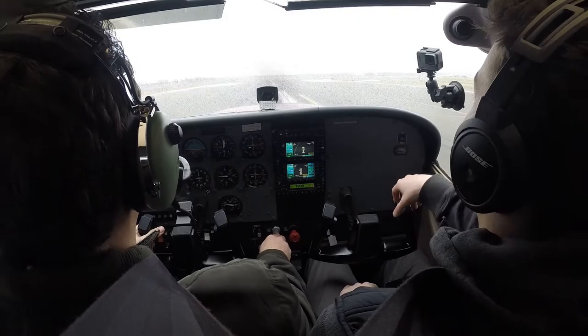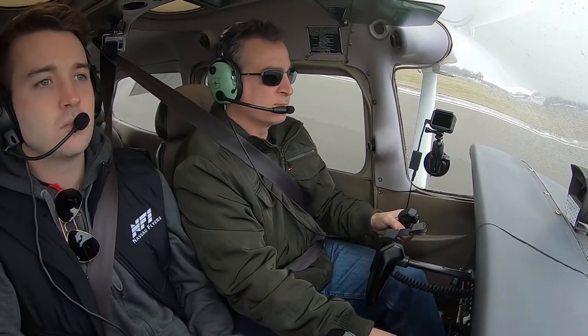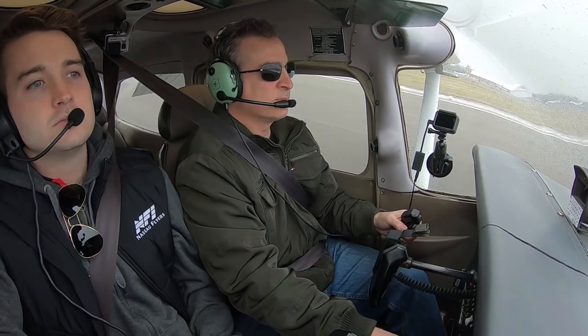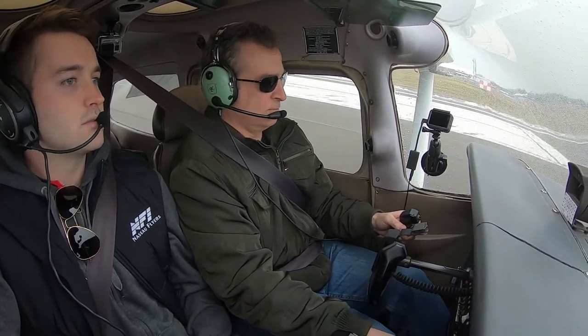Cessna 0 Juliet Alpha, turn left on Bravo, taxi to Nassau Flyers via Bravo, cross runway 1-9 at the approach end. Nassau Flyers via Bravo, cross 1-9 at the approach end, 0 Juliet Alpha.